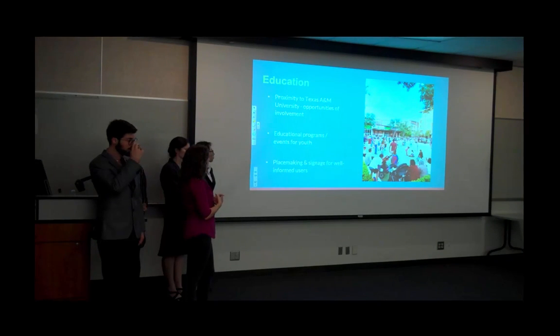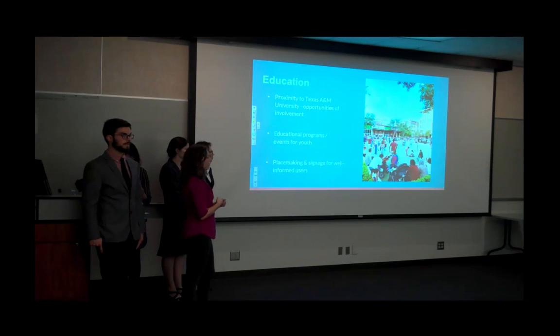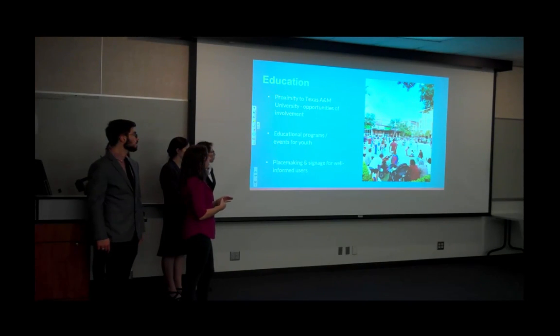Placemaking and signage for well-informed users was part of the design, I think, in the architectural requirements, which will all be followed by the retail and restaurants.